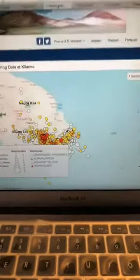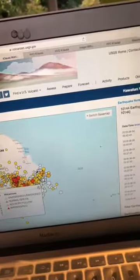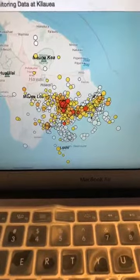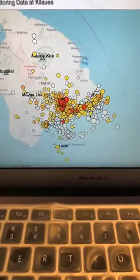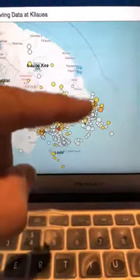Let's zoom out a little bit and look at the pattern for the whole island. Okay, there it is. So this is going back now for the whole last month, the red ones being the most recent ones. The red ones are the ones we just looked at in the last image. Okay, so here's our summit, here's our rift zone, and the eruption site down in an area over here.